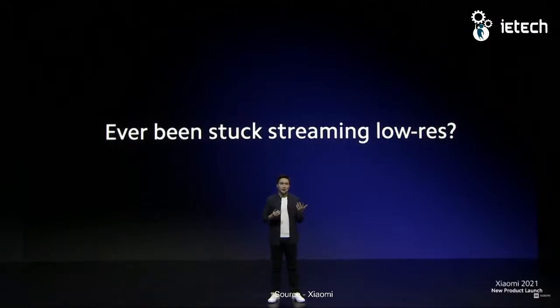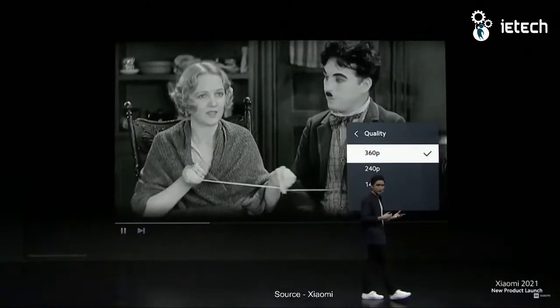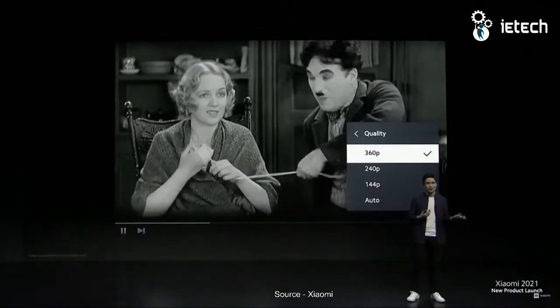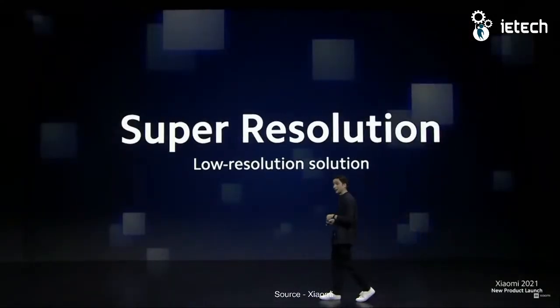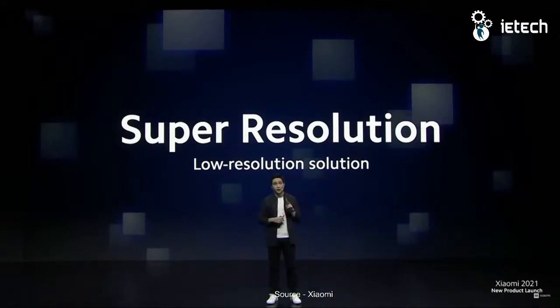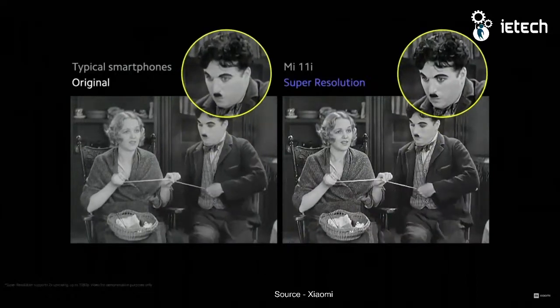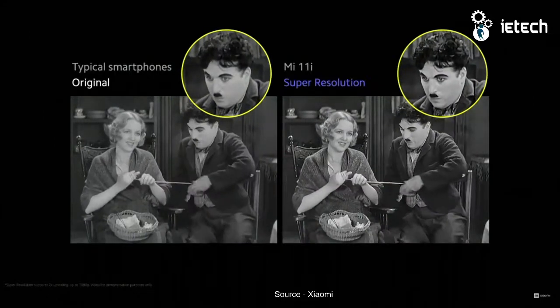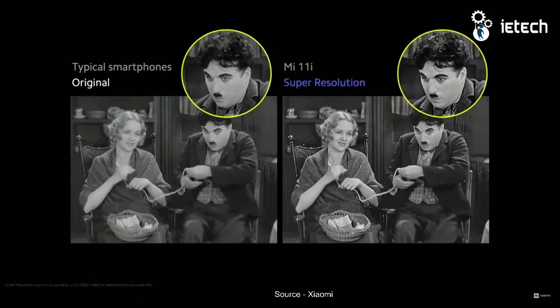But what if the resolution of your video is low to begin with? I think everybody's had this problem before. You go on a streaming video site, and the highest option is 360p. Mi 11i solves this problem with super resolution. This is AI technology that up to doubles the resolution of your content. What this does is, take this clip for example. It scales up the resolution of your video to offer crystal clear clarity at any time.